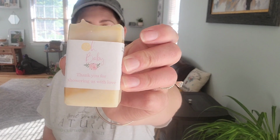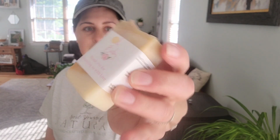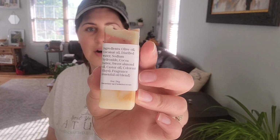And two videos ago, I think I had showed you guys the baby shower soaps. I had made those quite some time ago, so they're ready to be wrapped, but I wanted to show you what the outcome was. They're little 2-ounce soaps. So this is what it looked like. It looks just like the invitation. And this is just a mock-up, so I'll be using a nice thick cardboard for it.